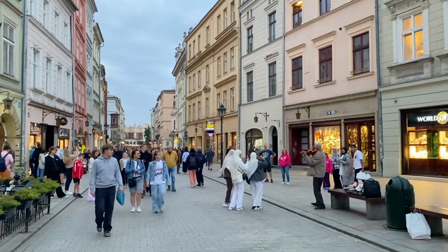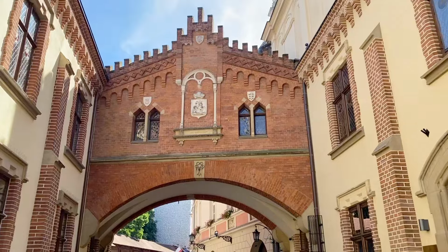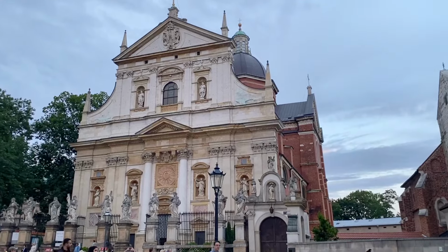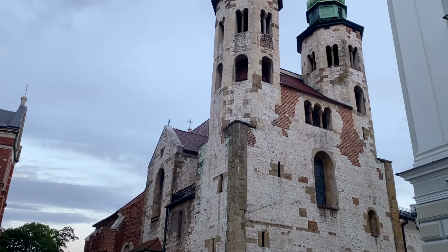Branching out from the town square, and you'll find plenty of cobbled streets to explore, and it's a great place to get lost in during the day. It's only a short walk to Saints Peter and Paul's Church, along a street that is a bustling shopping hub, again with lots of restaurants and cool places to check out.